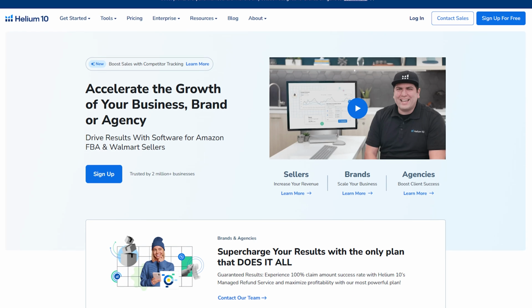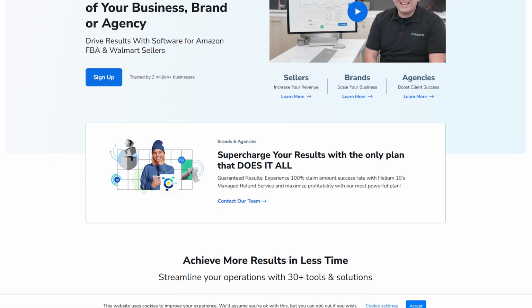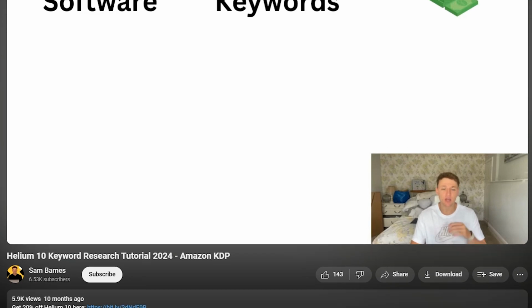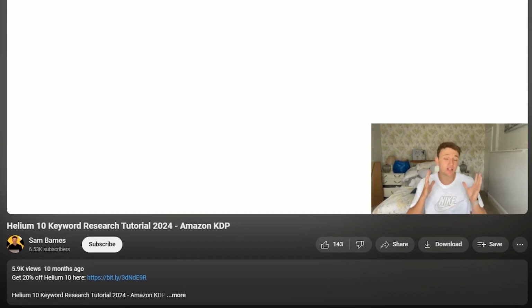This is why I frequently recommend you invest in keyword research software like Helium 10 and Publisher Rocket, and Helium 10 in particular, because there are so many different things that you can do. And I do have a video showing exactly how you can do keyword research with Helium 10, which I will also leave a link to on screen now, so you can go and watch that and understand exactly what I mean by utilizing this kind of software.